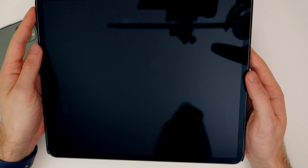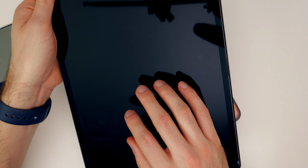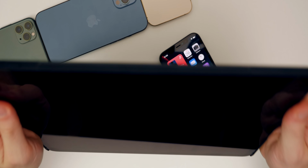Now, another one of the new features in iPadOS 14.5, and this was in Beta 1 as well. However, it didn't work for me every time, but that new feature is that the boot logo actually now matches whatever orientation your iPad is in. So if I had it standing up, it would show the Apple logo in portrait mode, but if I had it on the side like this, it would show it in landscape.